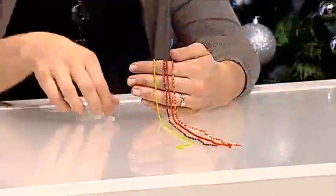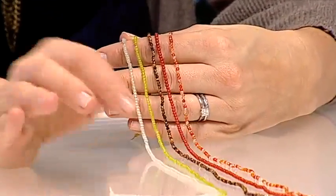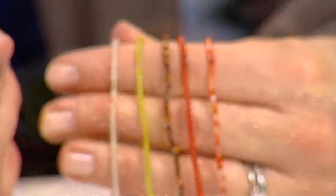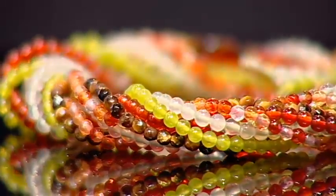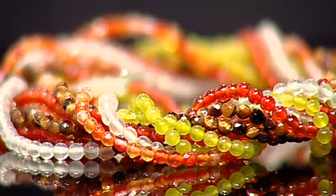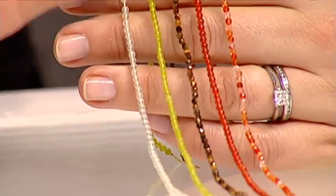They're so essential. Look at those. Do you know what I find fascinating about seed beads? The fact they've all been hand cut, hand drilled, hand colour matched, all faceted. They're stunning.